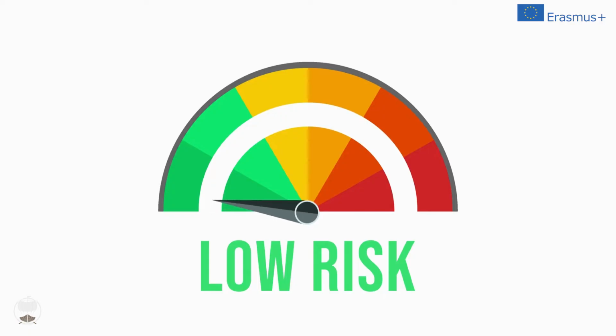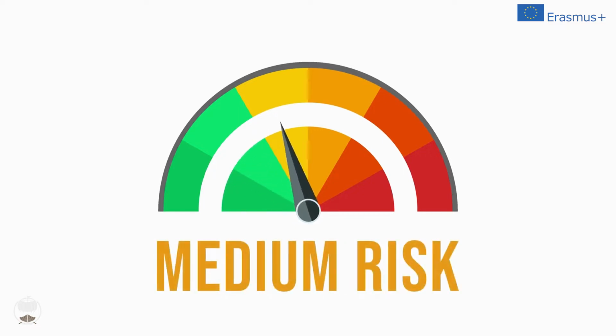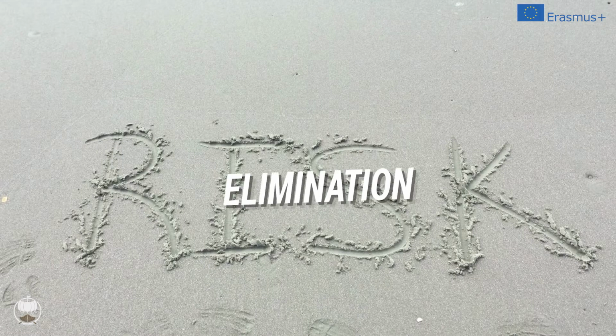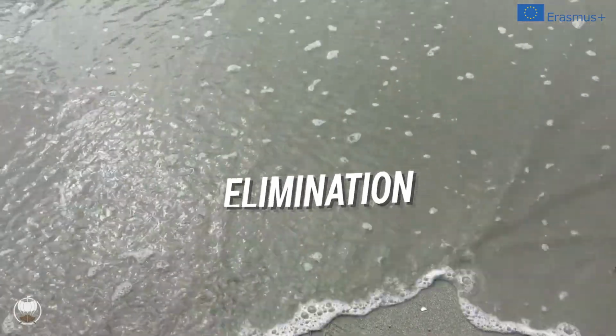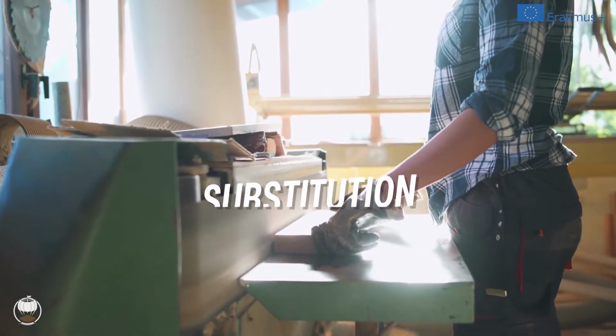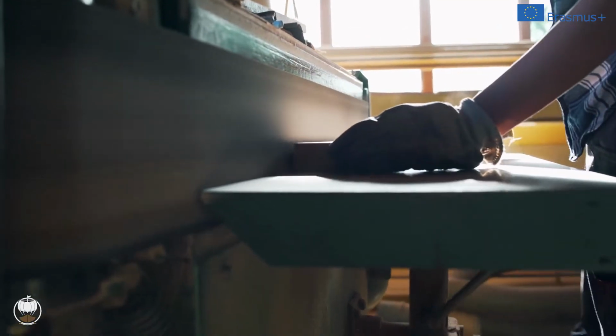Applying appropriate control measures to your highest risks should reduce the probability of occurrence and severity of consequences. These priorities could be followed. Elimination. Try to eliminate it completely. If the risk is removed, then the rest of the things are no longer needed. Substitution means replacing the hazard by one that represents a lower risk.